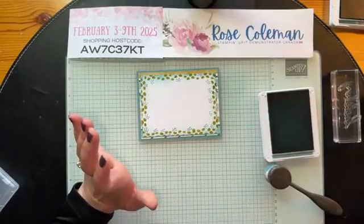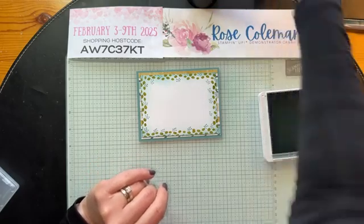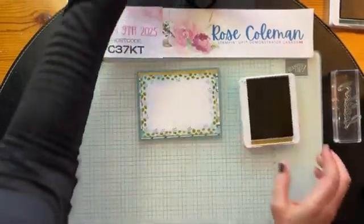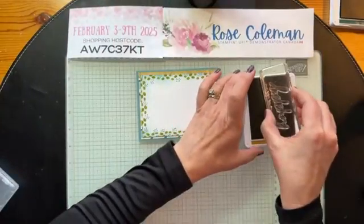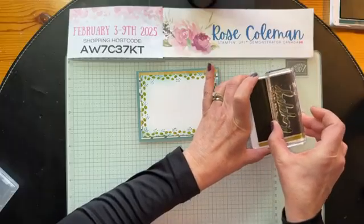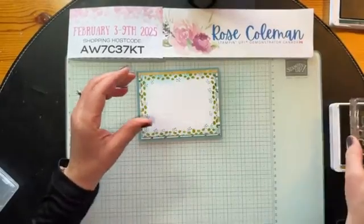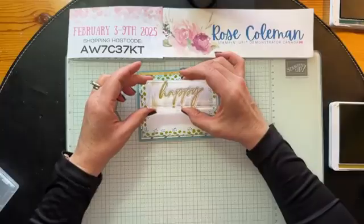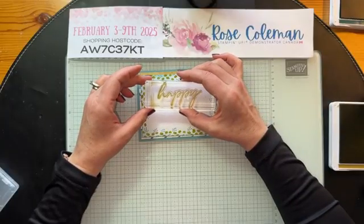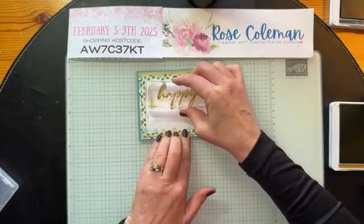So we're going to bring in that happy, and we're going to stamp using Wild Wheat. All right, so let's grab the Wild Wheat and we'll stamp the word happy. Now, it's not really a complete greeting for the front of the card, but what I'm going to do is turn it around this way and we're going to ink it up here towards the top. We're making a little bit of space at the bottom. Okay, we'll stamp straight down and straight up.